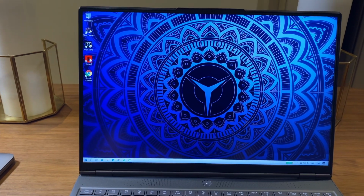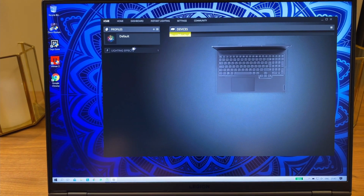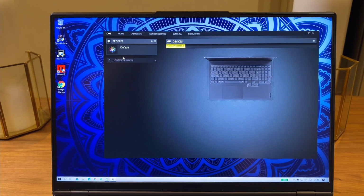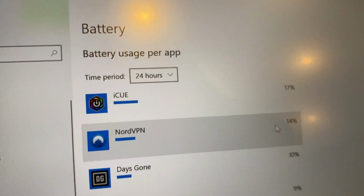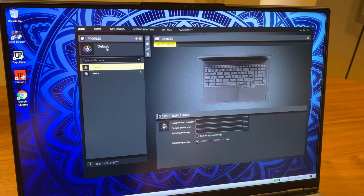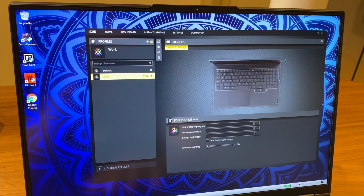And a big part of this is a piece of software. This piece of software is the iCUE software from Corsair. Unfortunately, this seems to drastically drain your battery. On one hand, I'd say great that Lenovo have acknowledged this, and hopefully they'll fix it. But on the other hand, this same issue was on the previous generation of the Lenovo Legion, and they never got around to fixing it.